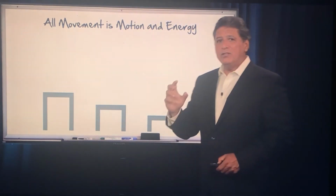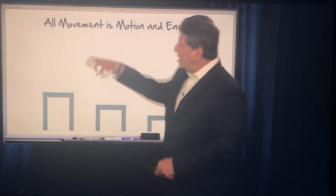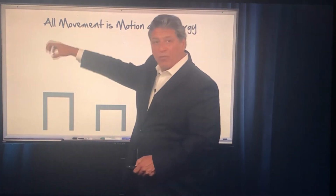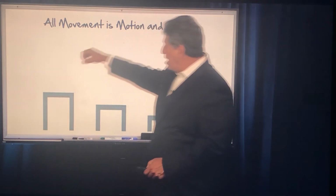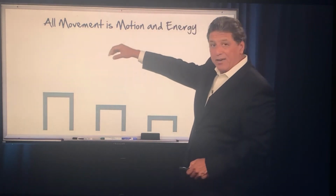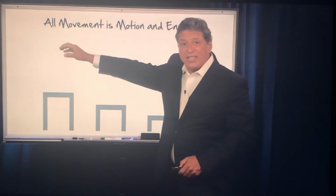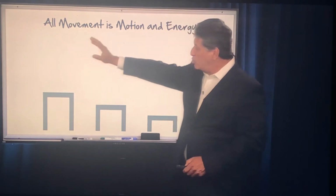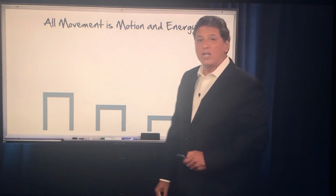Now, I want you to envision me holding a tennis ball. And I hold this tennis ball at a certain level. I'm going to hold it right here at this little bench here. I'm going to hold it at the same level right here, and I'm going to hold it at the same level right here. And I'm going to let go of the tennis ball with the same motion and energy at all three levels. Now watch what happens.